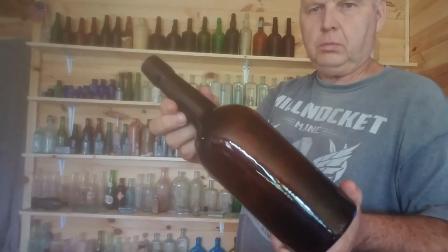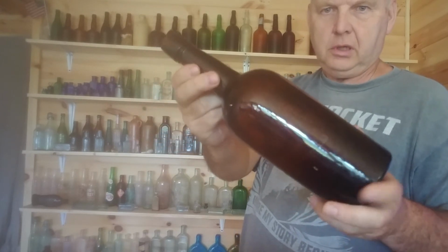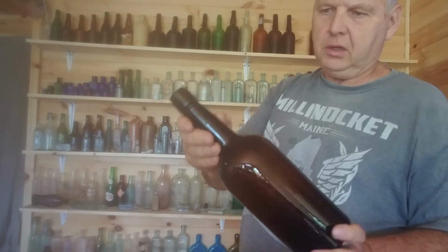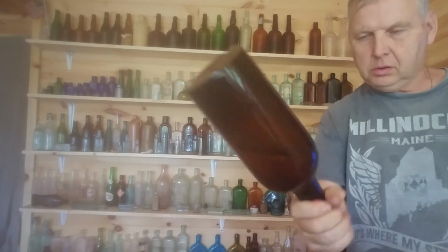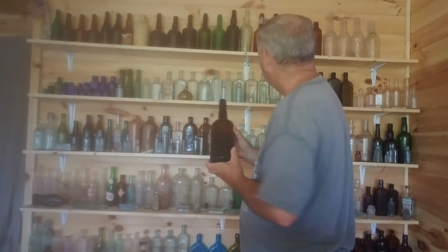Another turn mold bottle. No seams on it. The seams were erased in the mold turn. Whiskey. Nice and amber. Maybe $10. In the right hands.